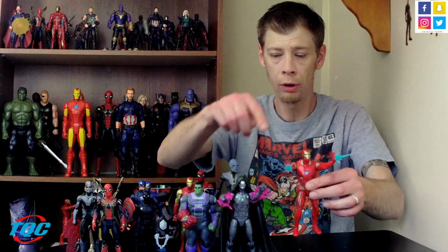And then the last open one that I'm going to show is my Iron Man Infinity War Mark 50. Definitely Iron Man is my favorite character, so this is actually my second bought one. I had to have Iron Man right away. I pretty much bought these around the same time together, so it was kind of like 1 and 2.